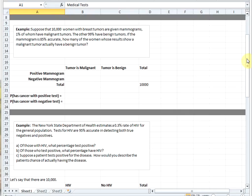So we want to know, what are the odds when someone has a mammogram, if it shows that it is malignant, is that correct or not? Do we need to go on to a biopsy or some more invasive procedure? So I'm going to set up a little chart. We have all of our possibilities with either a positive or a negative mammogram result, as well as the tumor either being malignant or benign. It's either cancerous or not cancerous.